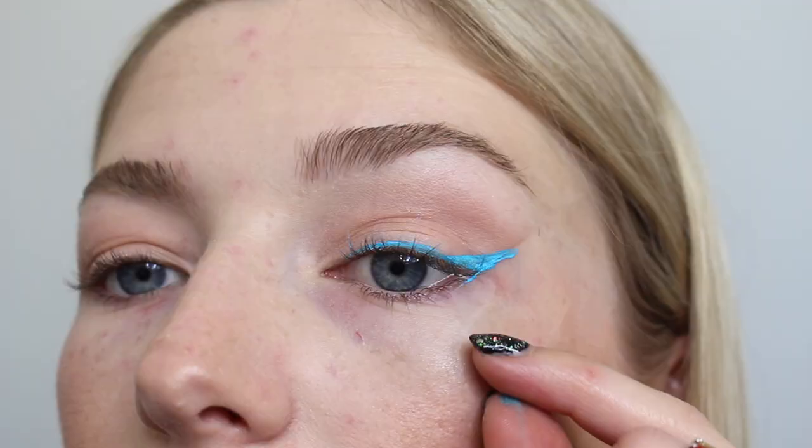Could take the tape off. For mascara, I'm using the NARS Climax. I love this mascara.